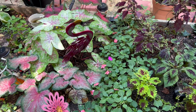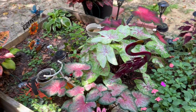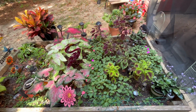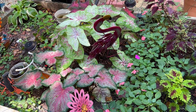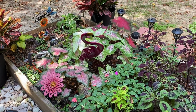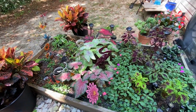Here's a video on the 14. Alright guys, here's the video on the iPhone 11. Ultra wide.